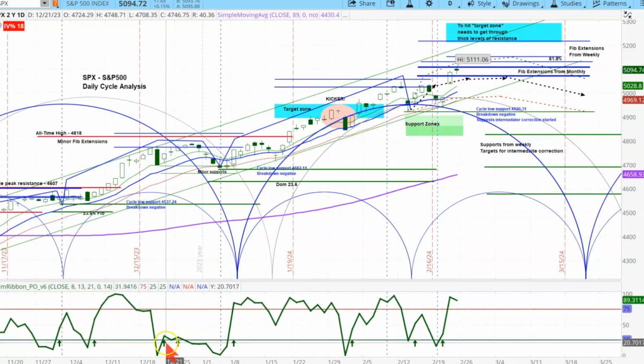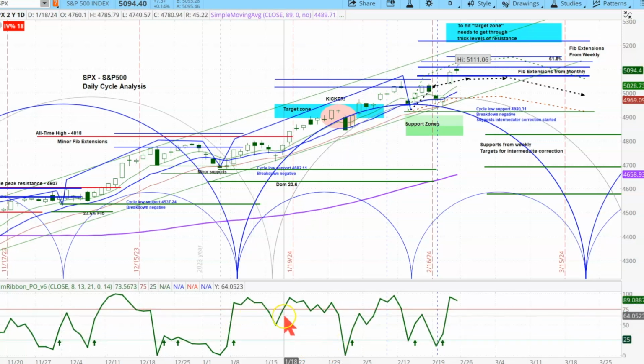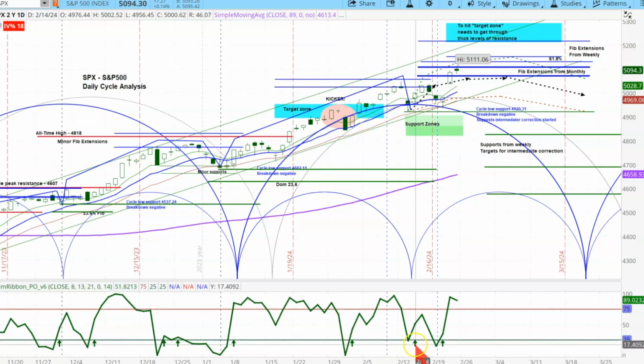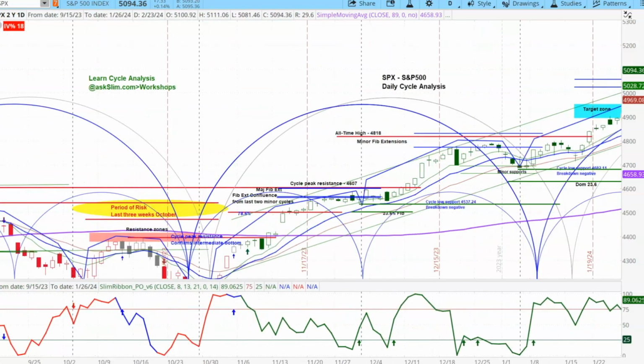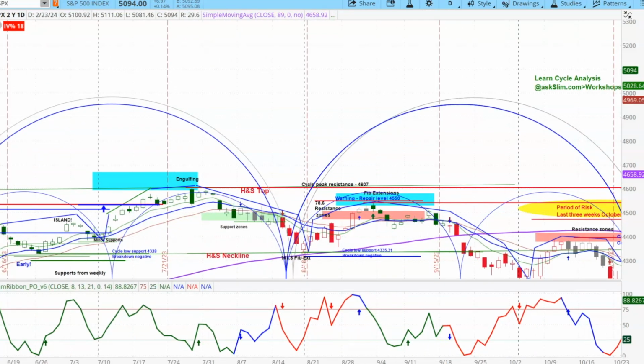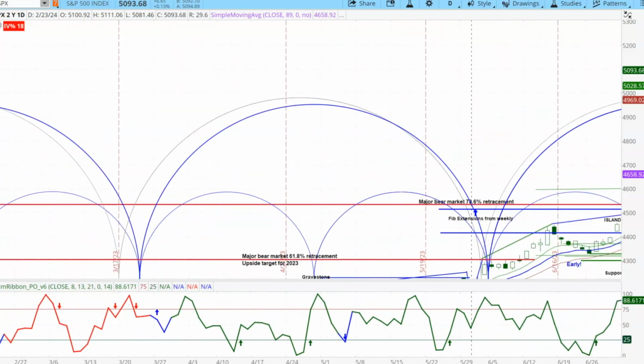This is the slim ribbon PO on the bottom. This is a level 4 indicator. It is phenomenally good. And when it's green, it tells you that the slim ribbon is in a bullish configuration. Momentum is strong. And when those arrows come, it tells you it's warning of upside resumptions. When it's negative, and I can go way back over here, you have to go pretty far back to see where it's negative. Oh, wow, I have to go all the way back over here. You can't even see that.